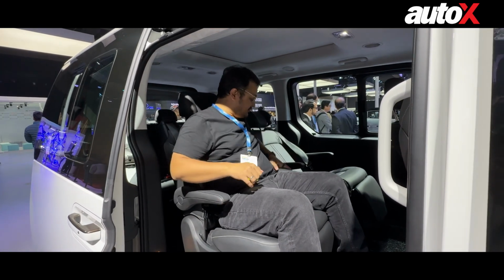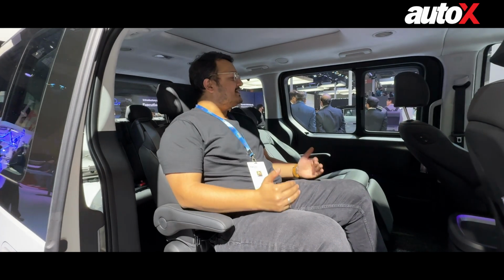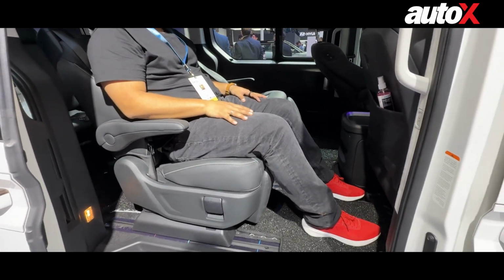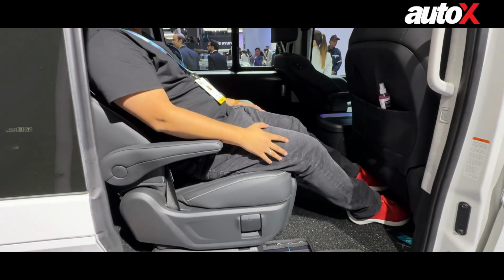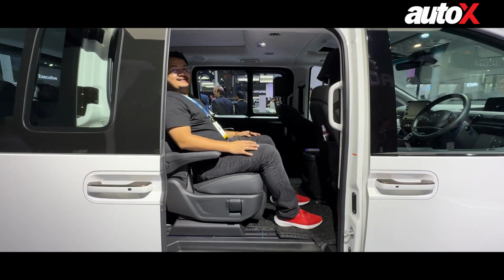I've got this nice drop-down armrest on both sides, and the amount of space on offer is frankly ridiculous. This is massive. This could be a first-class lounge for all that matters. I can't even stretch my legs out all the way. That's just how big this car is.